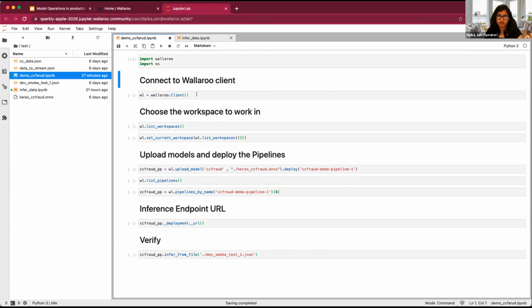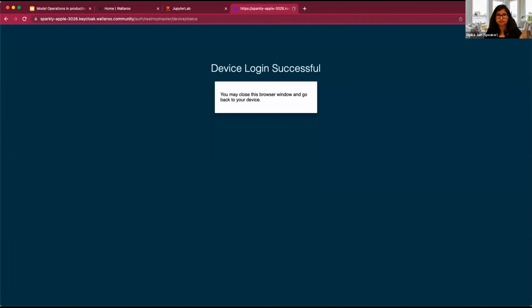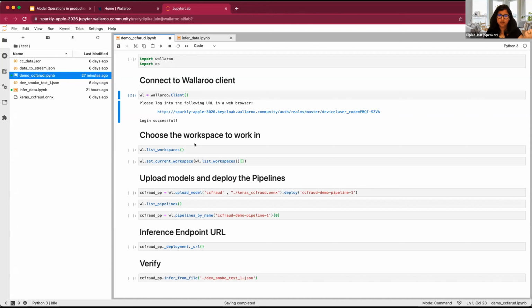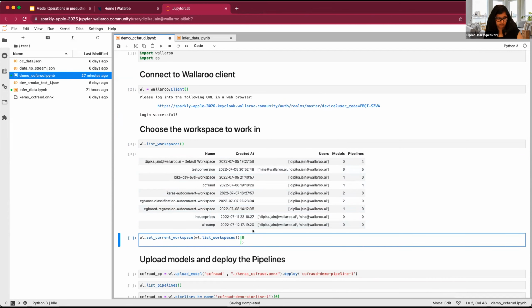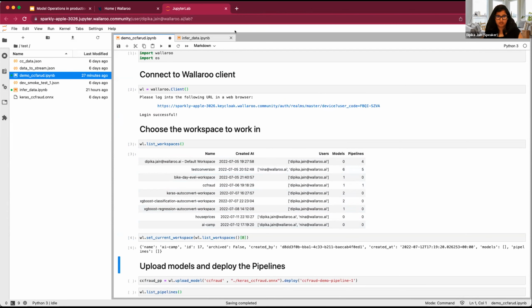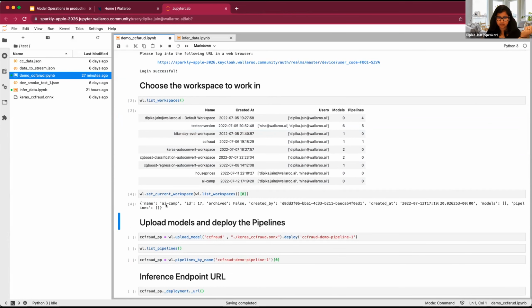We import the Wallaroo package. We authenticate the client, so that only authorized users can use this. It's successful, and I can list all the workspaces that are in there. Invites, and we can see all these workspaces, and the last one is the AI camp. I'm going to go to the 8th one. Yeah. So as you can see, my current workspace is AI camp now.